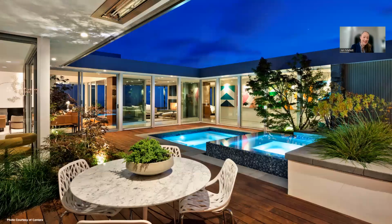This is another one. This is also from Cantera, and it's just a stunning view, I think you'd agree, of how you can take an outdoor space and make it absolutely stunning.